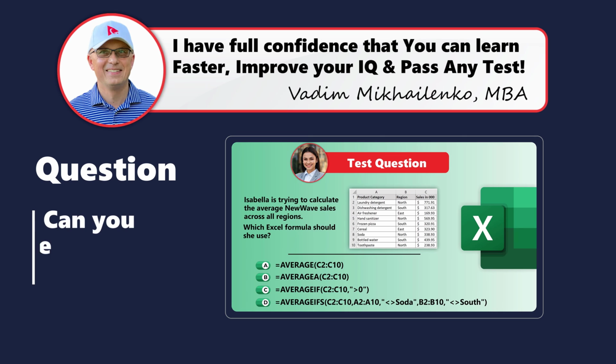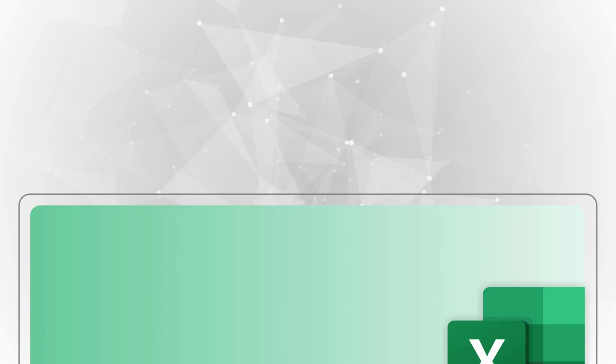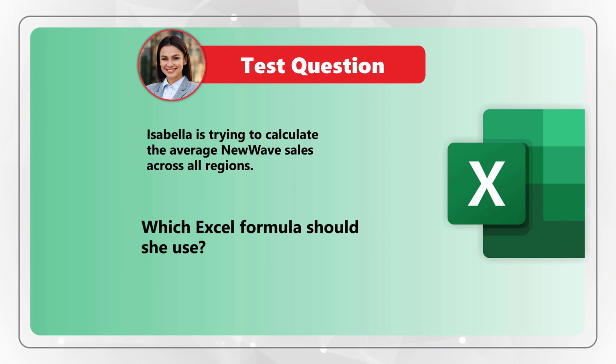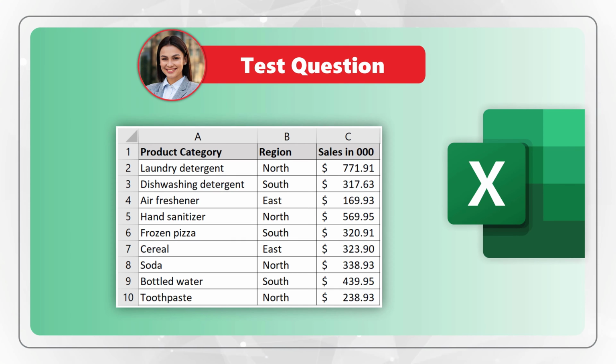Here's an interesting question to test how well you know AVERAGE formula as well as its variations. Isabella is trying to calculate the average New Wave sales across all the regions. Which formula should she select? You're presented with the data set as well as 4 different choices.